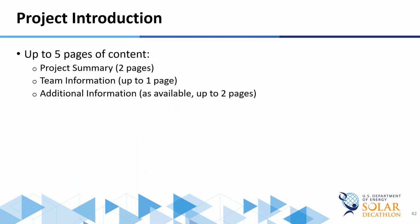In summary, the project introduction is up to 5 pages of content. It includes a 2-page project summary, 1 page of team information, and up to 2 pages of additional information as it becomes available. The project introduction really communicates the salient points of the project to all competition participants. And the project summary should be considered a high-level summary to describe the project with key points. Teams will submit the optional project introduction first as a standalone document, and then you'll integrate it into your next 2 submissions, the project progress report and the project report.